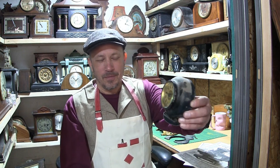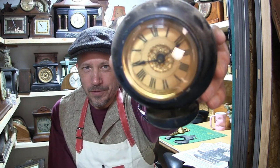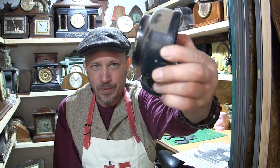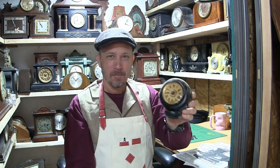This episode is about a clock that you will see on auction sites, and it shows up on occasion. It's called many different things with many different descriptions. The name on the dial is A.L. Swift, Chicago. And the paper's wrinkled, so it's very hard to see there. But when I eventually get to going over this clock, I'll straighten that out.